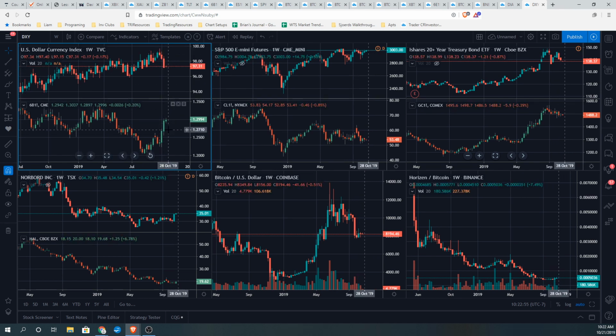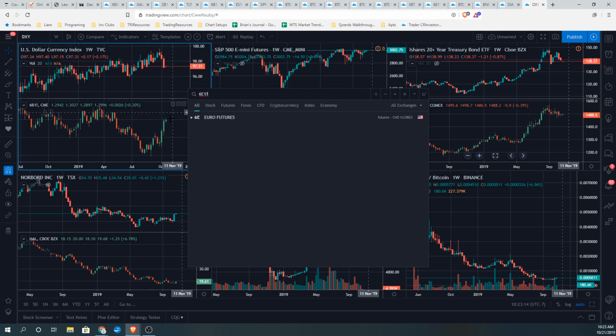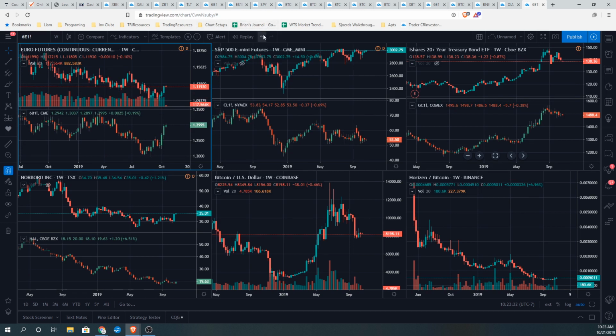Tough to say. If we look at euro, same sort of idea. It's always a challenge to make sure you get the right symbol for TradingView. 6E maybe? I can never remember what this is. 6E? Yeah, there we are. Not only do we see strength out of the British pound, but we're also seeing strength out of euro as well. So there's the euro up top. It's actually carved out an interesting weekly W here. So methinks that the winds of change are blowing.